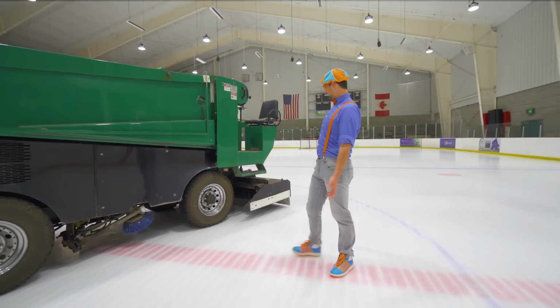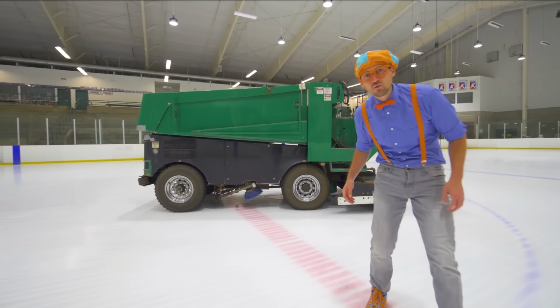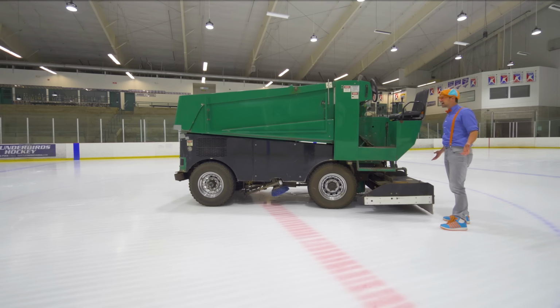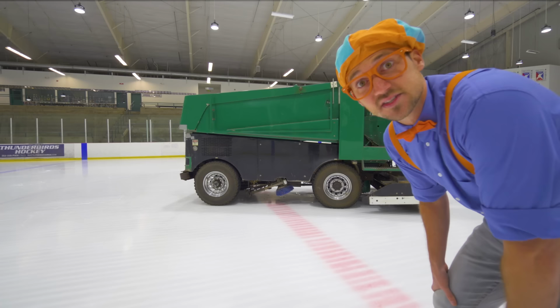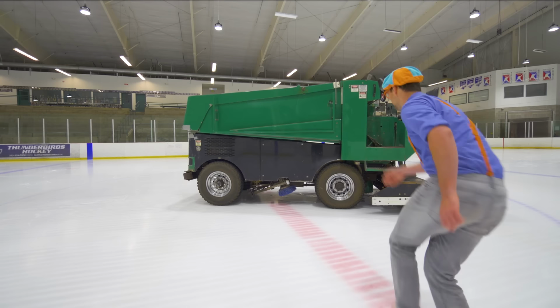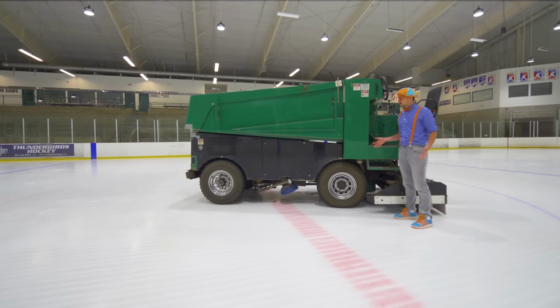Whoa, what an interesting looking machine. Can you see what shape it looks like? Yeah, it looks like a rectangle. Do you see any other common shapes that Zamboni has on it? Yeah! The wheels and tires. They are circles.